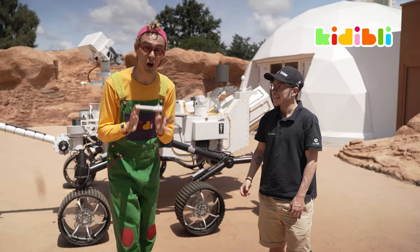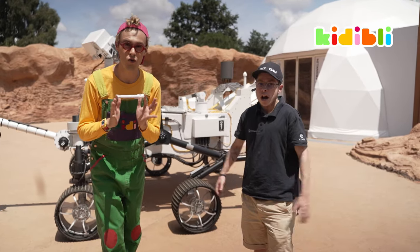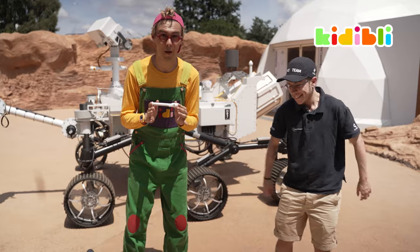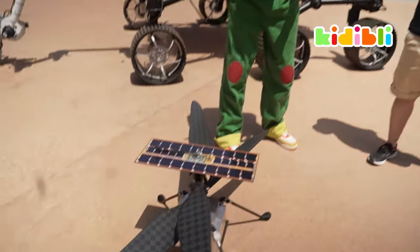Perseverance also dropped on the surface of Mars another robot, Ingenuity, the first extraterrestrial robot. And it's right there. Hello!